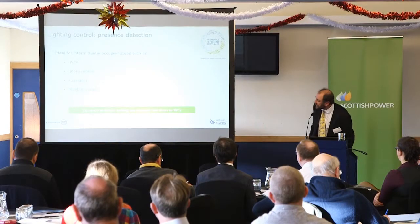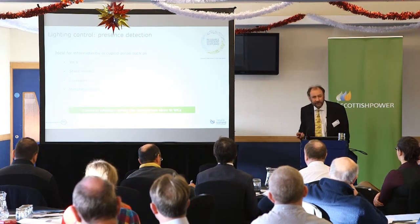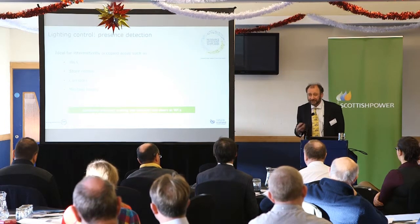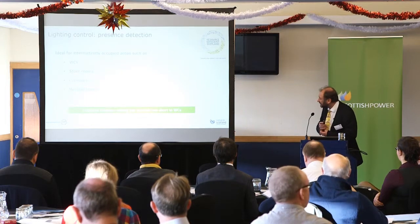Meeting rooms, again, a very obvious intermittently occupied space. We do get problems with some PIRs if they're not correctly positioned. They may well kick on as you go into the room, but you don't want them switching off halfway through a meeting. And a common mistake is setting the controls too short on PIRs.